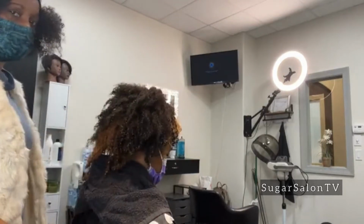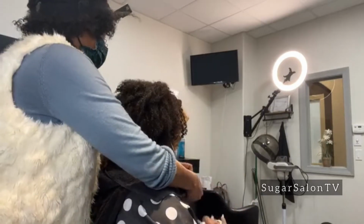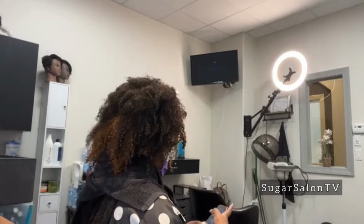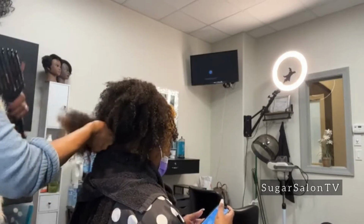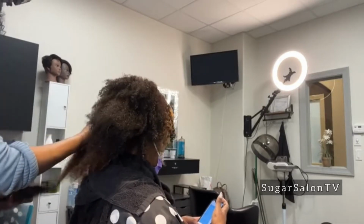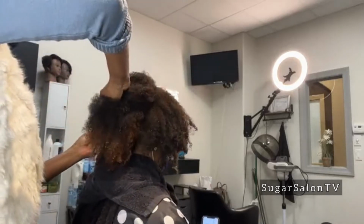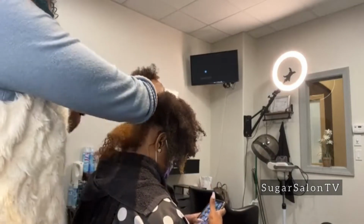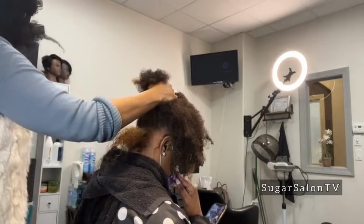So porosity is your hair's ability to soak up moisture, just like a sponge. You would not have a sponge and then you spill something on your countertop, and you take the sponge and you wipe the liquid up, and the sponge not soak it up. That's not going to happen. The sponge is going to soak up the liquid because the sponge is very porous. The sponge has high porosity, good porosity. So the sponge has a good ability to soak up moisture, right?